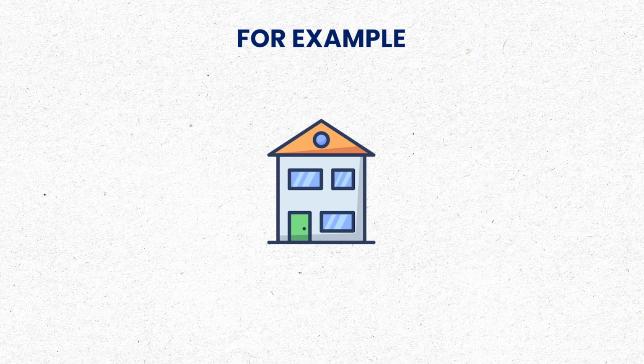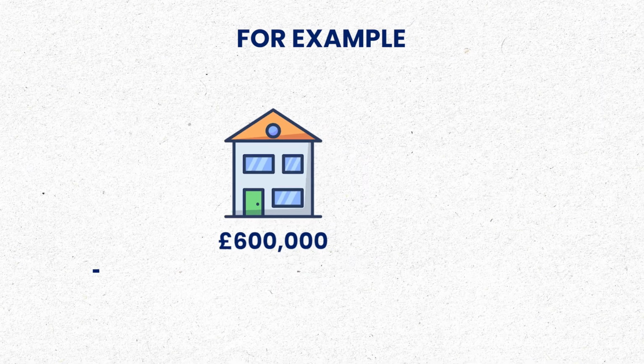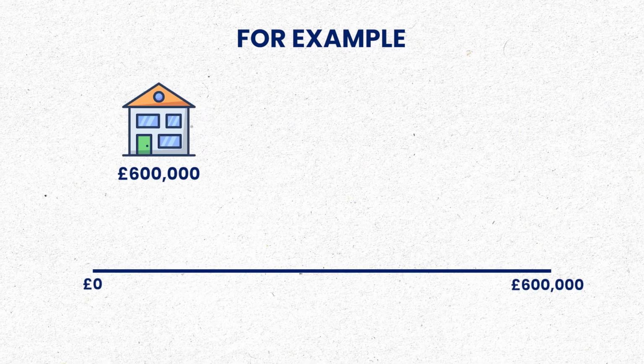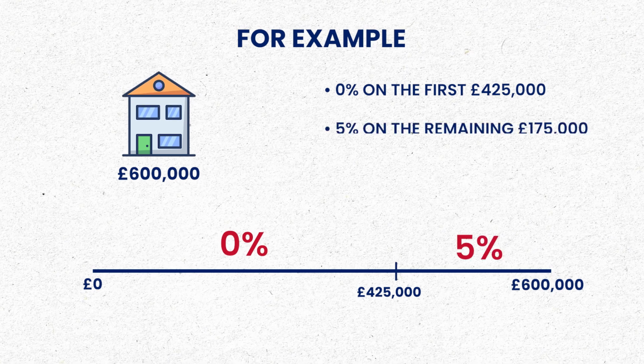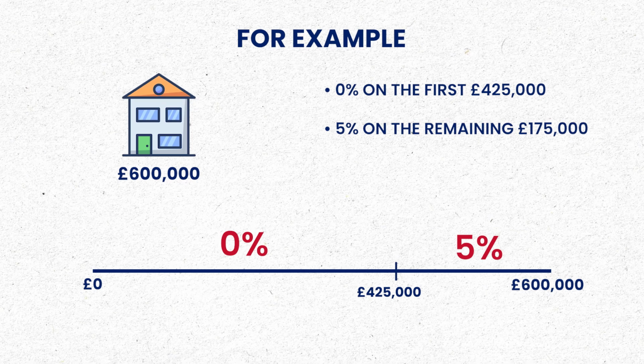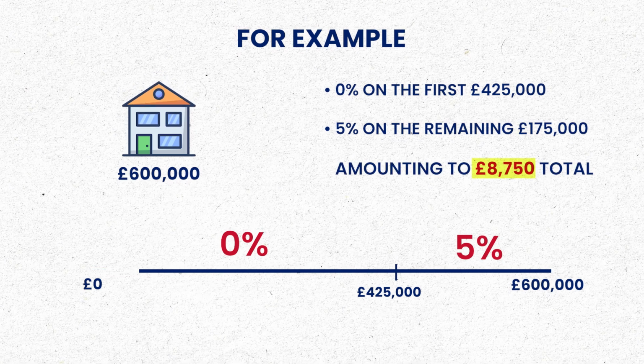For example, you are a UK resident purchasing a property as a first-time buyer for a price of £600,000. Your stamp duty will be calculated as 0% on the first £425,000, and 5% on the remaining £175,000, amounting to £8,750 total.